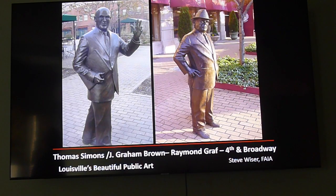longer exists. Commonwealth Insurance Company used to have a huge building right adjacent to where Tom Simons is, but they demolished that a number of years ago, and Kindred Healthcare built a building there that replaced it. So Tom Simons is sort of like just standing out there by himself. There's not much there, but here's a great civic booster of Louisville, and helped the city a lot. And of course, J. Graham Brown not only did the Brown Hotel, but he also did the Brown Cancer Center, the Louisville Zoo. He was a big benefactor of that, and also the Kentucky Derby Museum.